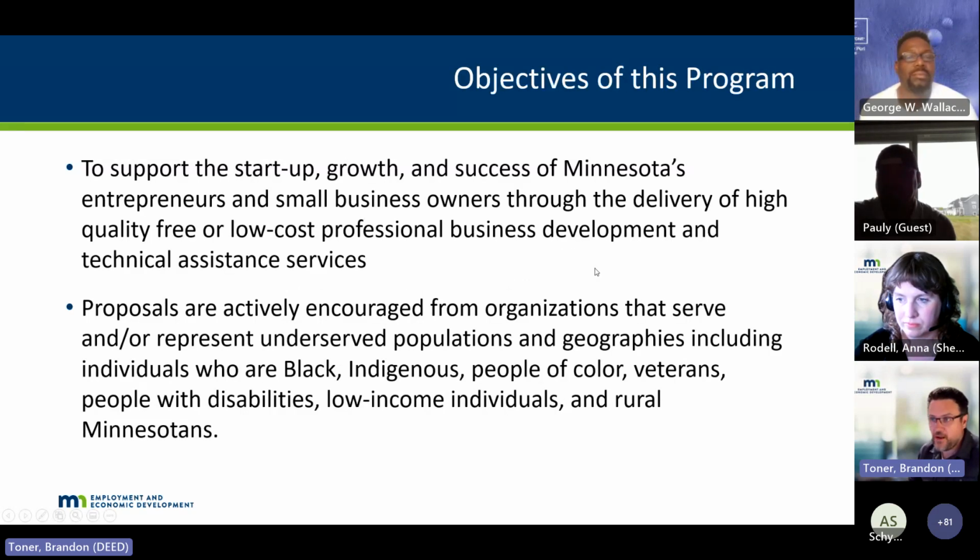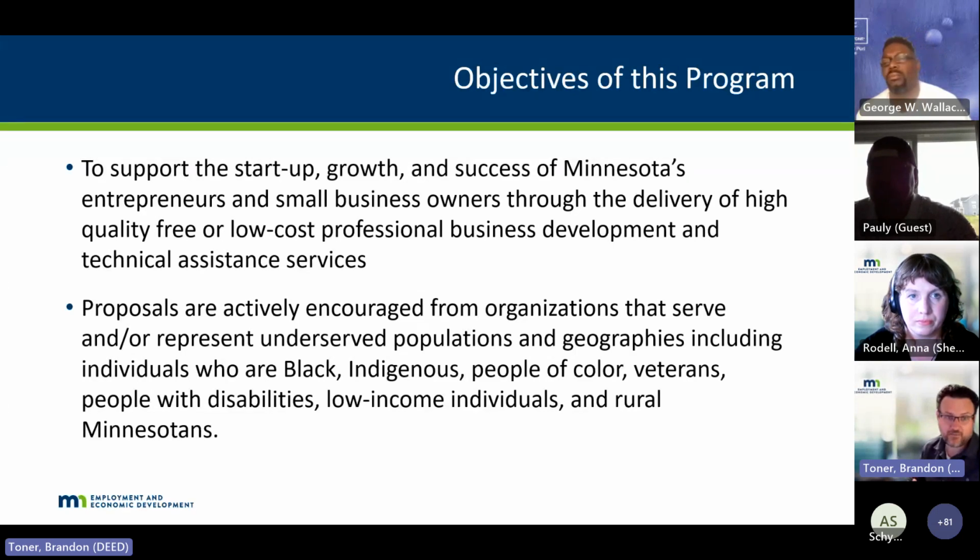So what's this program about? This program is to support the startup, growth, and success of Minnesota's entrepreneurs and small business owners through the delivery of high quality, free or low cost professional business development and technical assistance services. We've had some questions come in from businesses themselves. This is not a program directly for businesses to apply to. This is a program for organizations that provide business development and technical assistance services to apply for funding to then turn around and help those businesses that need that business planning support and technical assistance.